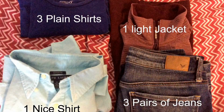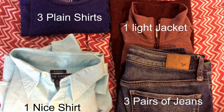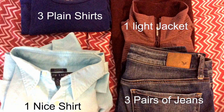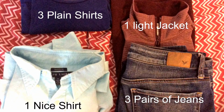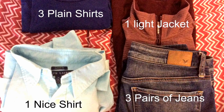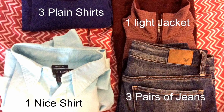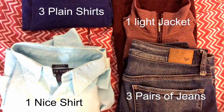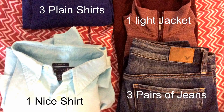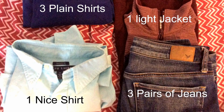So these are the clothes that I'm bringing. These counts actually include what I'm wearing day of. So 3 plain crew neck shirts, no logos, neutral, plain colors, nothing bright. Obviously I have some blue and maroon, but nothing too crazy. A nice dress shirt, just in case I don't use it for graduation weekend, I'll use it in tech school. And last, 3 pairs of jeans, no holes, no fraying, anything.